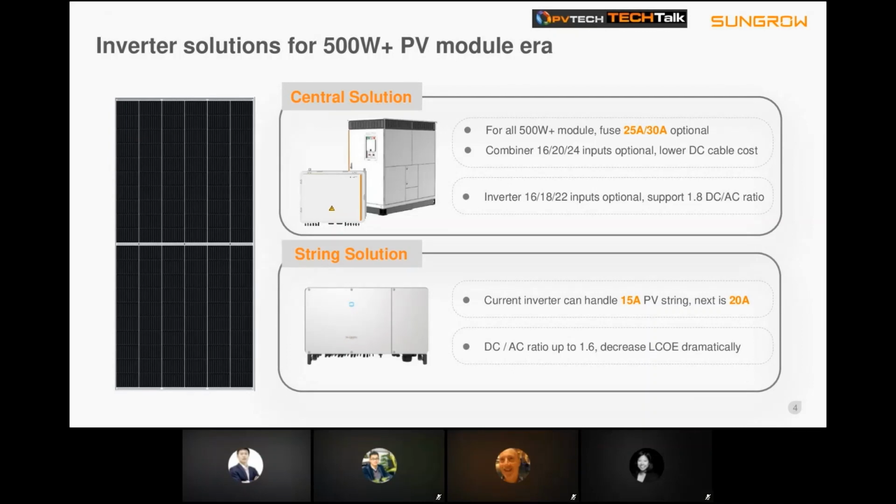For the higher voltage module, because the MPPT current never goes beyond 15 ampere, Sungrow's current products, both central and string inverters, can match it well. But for the higher current module, like the Vertex module, the MPPT current is higher than 15 ampere.